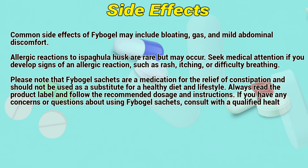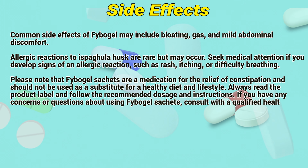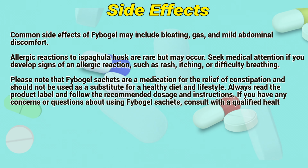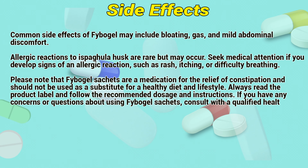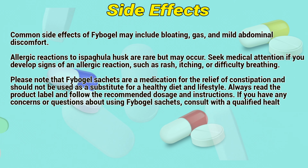Side effects: Common side effects of Fybogel may include bloating, gas, and mild abdominal discomfort. Allergic reactions to ispaghula husk are rare but may occur. Seek medical attention if you develop signs of an allergic reaction, such as rash, itching, or difficulty breathing.